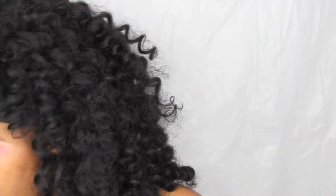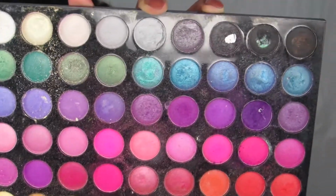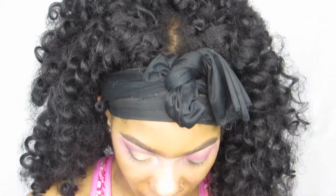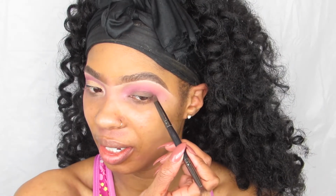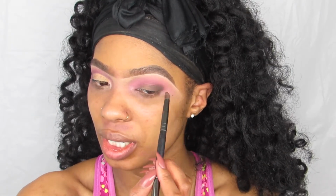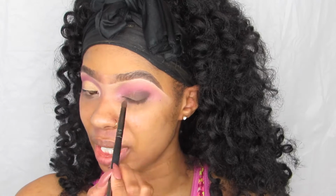So next I'm going to take a pencil brush and I'm mixing this brown and the black that's up there in that corner. I'm mixing those two together because I don't want it to be super black over here, but I do want it to be dark. So I'm just gonna put this in my outer V, and just go up here just a smidge. So I just stamped it into place.